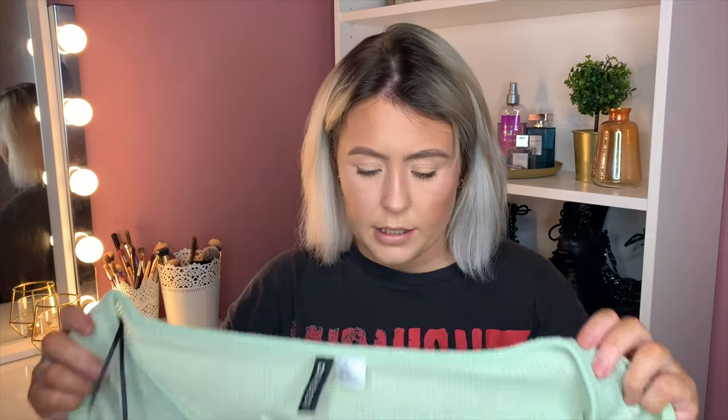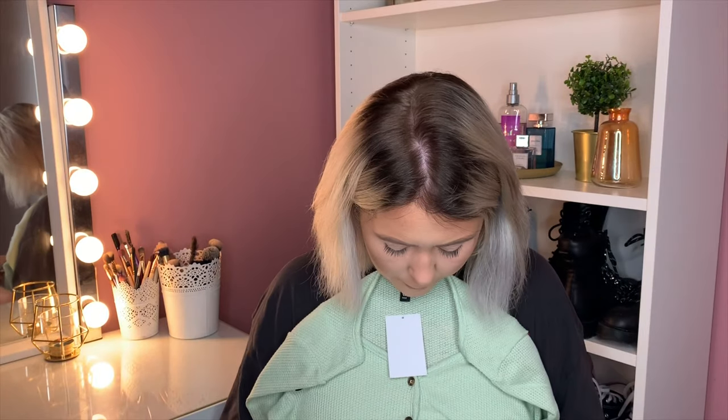Next up from H&M, I got just a cute, I've seen these all over Instagram, people wearing these. It's just a little cardigan. People wear these with two of the buttons closed and a little bralette under it. And I just think they're so cute. They'd be so cute with a little pair of black skinny jeans.